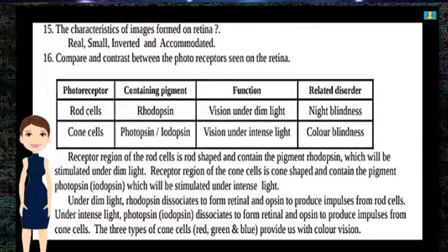The characteristics of images formed on the retina: real, small, inverted and accommodated. Compare and contrast between the photoreceptors seen on the retina. Photoreceptor rod cell containing pigment rhodopsin. Function: vision under dim light. Related disorder: night blindness.